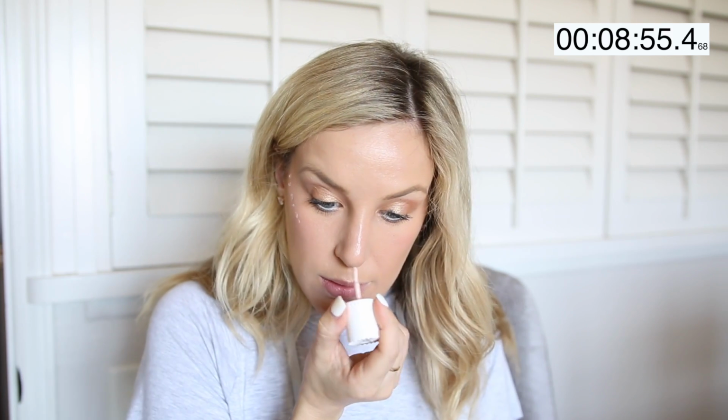And then I'm going to use the Benefit High Beam to add a little liquid highlight. I like using this liquid highlight because I can use whatever's left over on the inner corner of my eye too, and it doesn't get too much. I'm gonna go over that with some Mary Luminizer to really amplify the highlight.